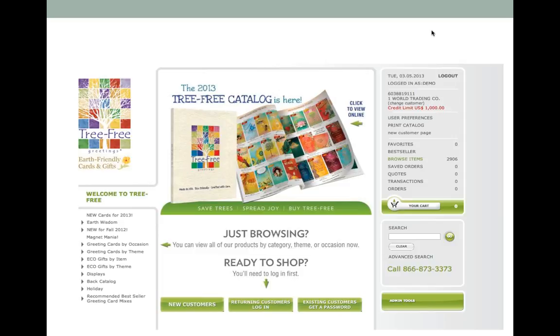So here's an example of what an XM Oxygen site can look like. This is one of our clients from the United States. It sells greeting cards. So the basic layout is product navigation on the left, content and transactional information on the right, and then the middle of the page is where I'd find homepage content like this or category content, items and things like that.